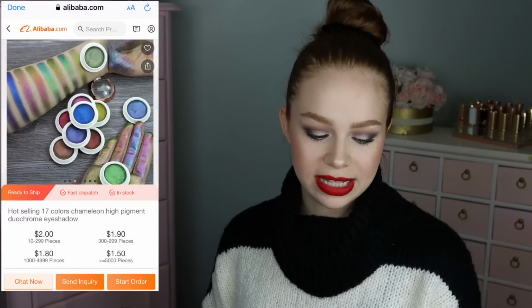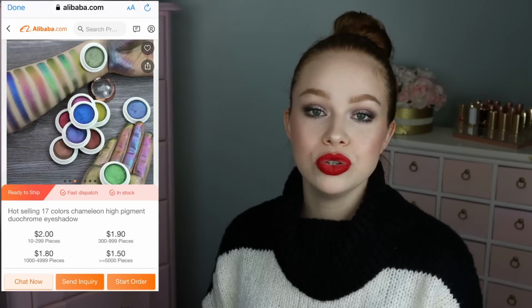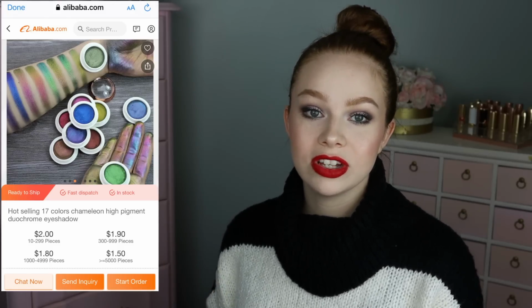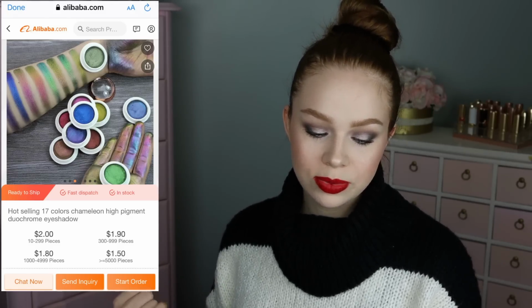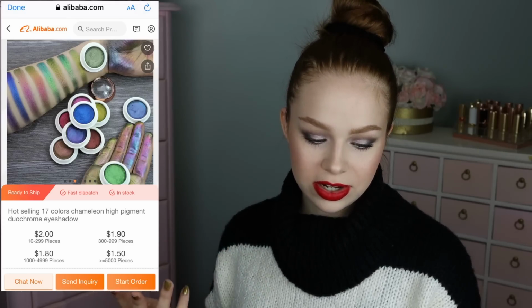Okay, so the last example that I have here is I want to show you the screenshot of what these eyeshadows look like from Alibaba, and this was given to me, or I screenshotted it courtesy of my friend Bad to the Brow, which I can link her videos down below as well. But these are some multi-chrome shadows on Alibaba. You can see that if you buy the least amount, they're $2 each. So there's 17 shades available to choose from.